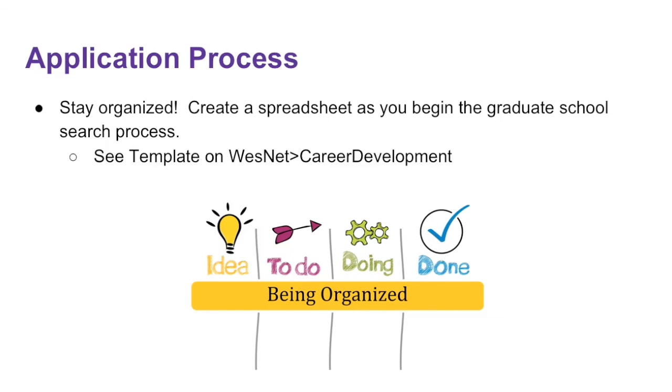Now that we've talked about some of the ways to research and to identify specific programs, let's explore some of the different components of grad school applications that you might encounter. First, organization is key during the grad school application process. It can be overwhelming to keep track of all the different information throughout the application process. The CCD has created a sample Excel spreadsheet that you can download. It can be found in the Career Development section of WestNet.